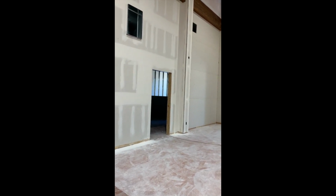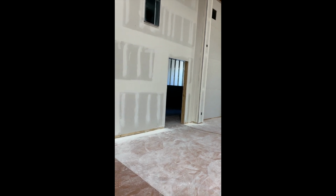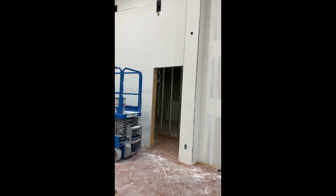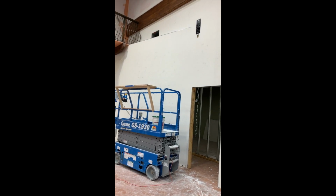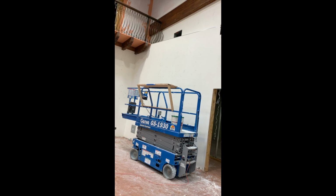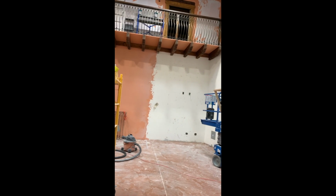So that door that I'm shooting now would go into a hallway and the conference room, and you'd be able to access the reverend's office that way. And then as I go further down this wall, this door will lead back into the space in the back, the religious education space. You'll also notice, on the original design, we had angled walls here at the front of the sanctuary, and there's one of your angled walls behind that scissor lift there.